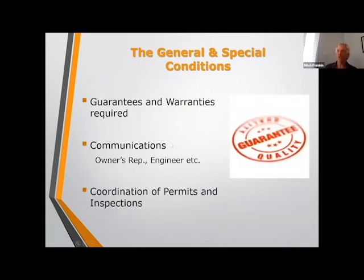Also, guarantees and warranties spelled out in the terms and conditions. Very clear. Roofing job, what is the warranty? How long does the warranty last? Who's the communication? It says in there. For example, it typically says that if there's any problems going on in the job, the engineer has to be notified. But it could say whatever you want it to say.